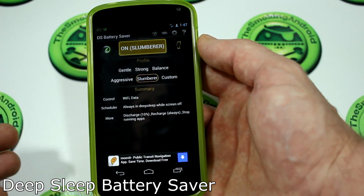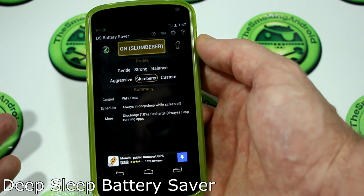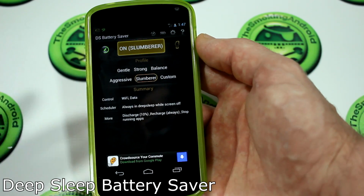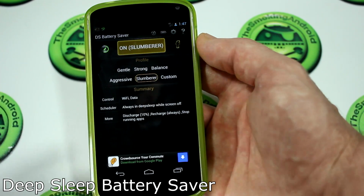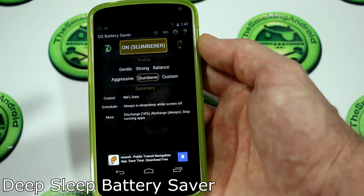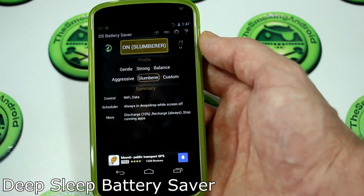So obviously, the shorter the scheduling time is, the more battery it's going to be using, but either way, it's still going to be saving you a lot of battery. And for me, this gave me sometimes anywhere between 4 to 5 hours of extra battery life because it would check for emails and so on every 15 minutes to half an hour, depending on what I had it set at. Really, really useful application here.